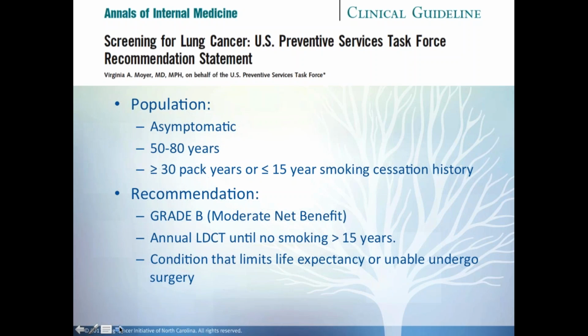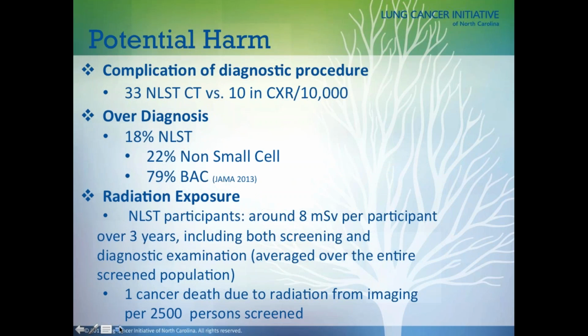but was unable to tolerate it due to poor lung function or some other health reasons, stereotactic body radiation therapy should really be considered there too, because that potentially could make a difference for that patient and has about an 80% cure rate. There are potential harms with screening.